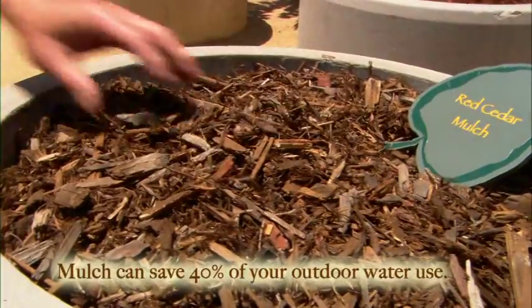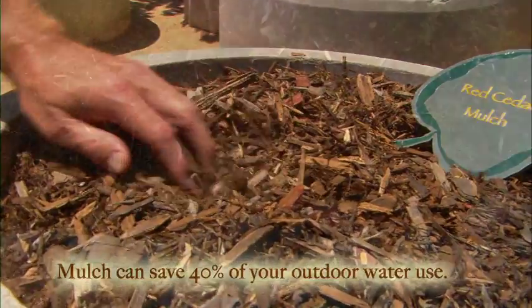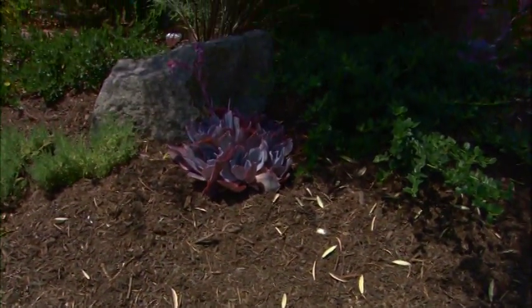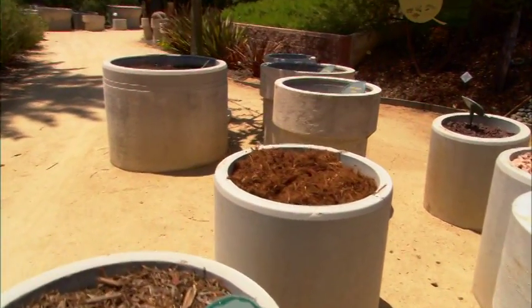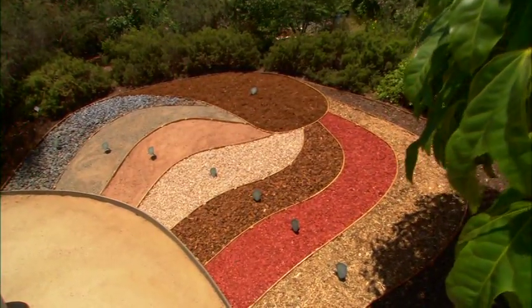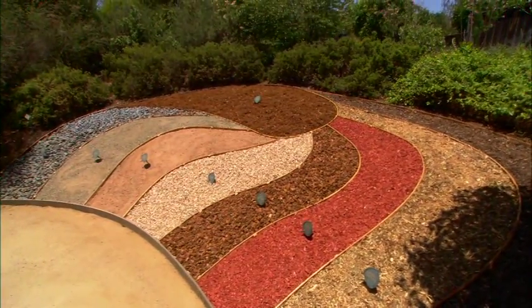Mulch serves many purposes. It prevents evaporation, allowing moisture to stay in the ground longer. It helps plants thrive by keeping their roots cool, and it helps with weed abatement. It is one of the least expensive ways to save water and money in your landscape. Because mulch comes in a variety of colors and textures, it can add an attractive design element to your landscape as well.